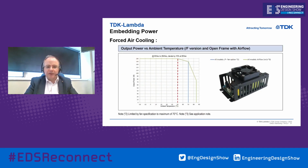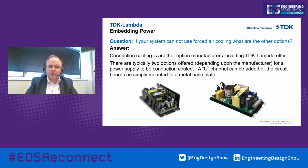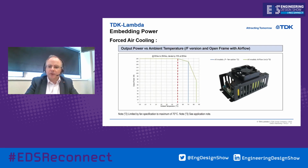Let's quickly go back to the CUS 150 example we used for convection cooling. You may remember that we could achieve 100 watts at 50 degrees C with the open frame unit with convection cooling, 110 watts with a U channel, and 120 watts with the U channel option. Again, there's no change to the electronics, but by adding fan cooling, we can achieve 150 watts at 50 degrees C. That's a 50% increase on the open frame convection cooled example. It is worth noting that the fan is limited to 70 degrees C due to the UL approval rating.